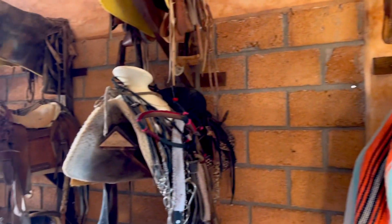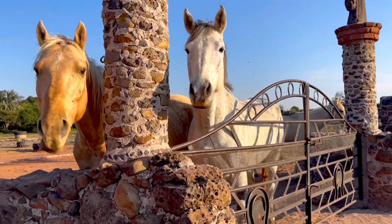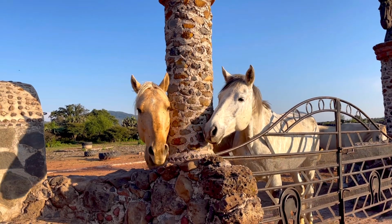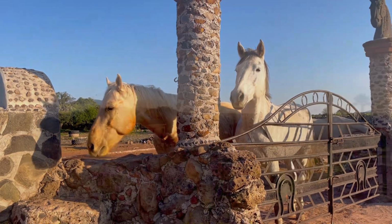I absolutely love this place. All of the horses are very friendly. They look happy and healthy. They love to get treats and pets. They are so adorable. It's just so cool to see a different type of facility. I love it.